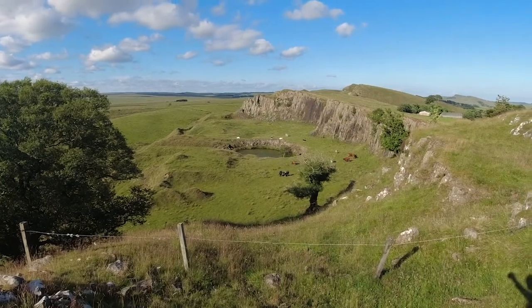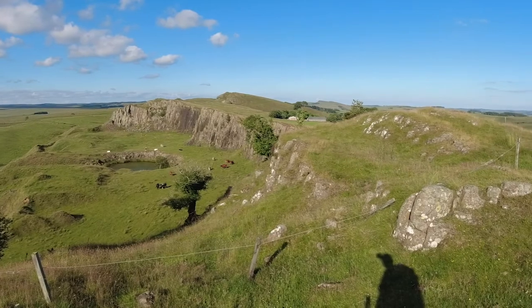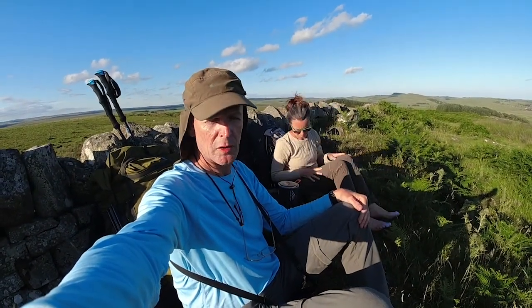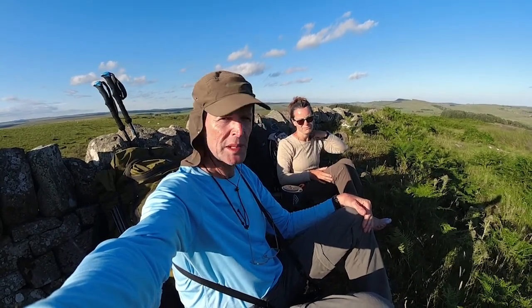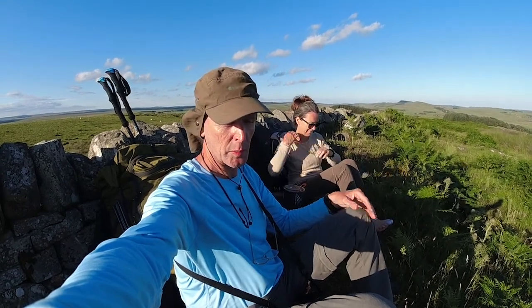This is Northumberland National Park. It's really amazing. Never been here before. Well, we started walking at 10 o'clock this morning. We thought we had 11 miles to do. It's now 7:20 at night. We've done 11 miles. Well, we haven't really stopped walking.